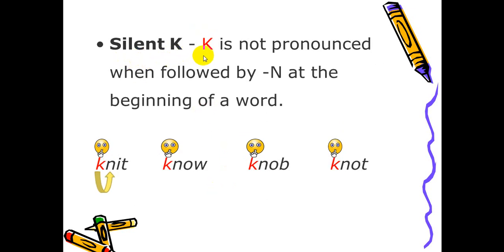Silent K. K is not pronounced when followed by N at the beginning of a word. Can you see here? Can you notice the letter N? It followed the K. In the word know, the N followed the K. And the word knob, the N followed the K. Also, in the word knot, the N followed the K. But we do not pronounce the K. It's silent when it's followed by N. Shh.